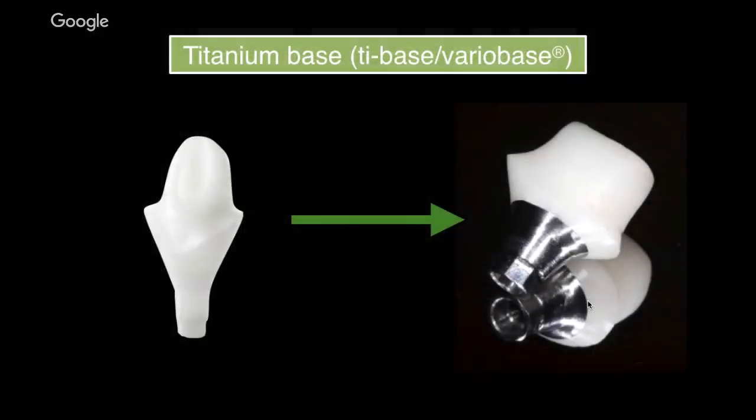Then firms offered a new alternative. It's a hybrid abutment. This part is titanium. The first, on the left side, is a full zircon abutment, and the right side is a hybrid abutment. The bottom of the abutment that fits in the implant is titanium, and the upper part is zirconia. The first products were introduced to the market like this.